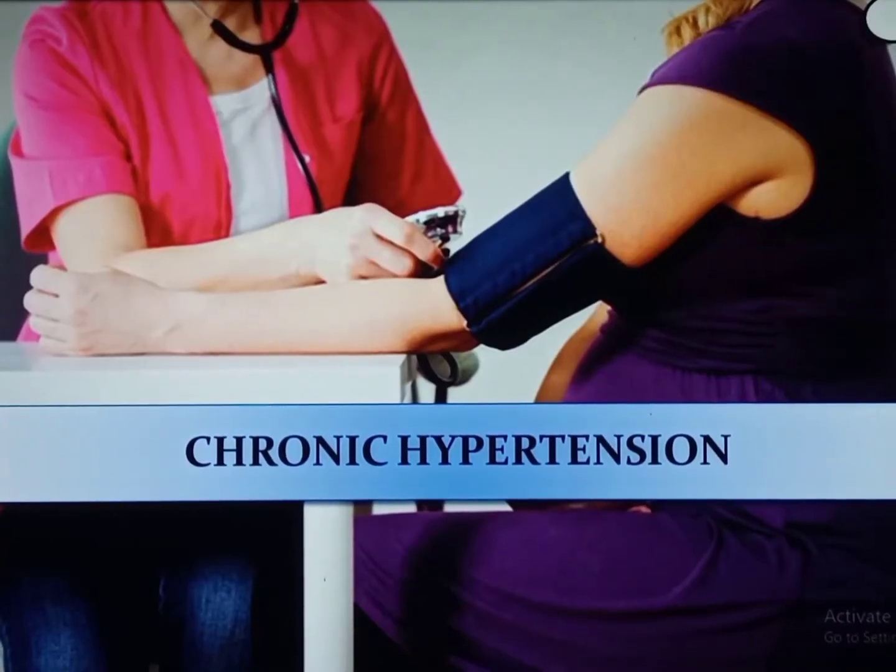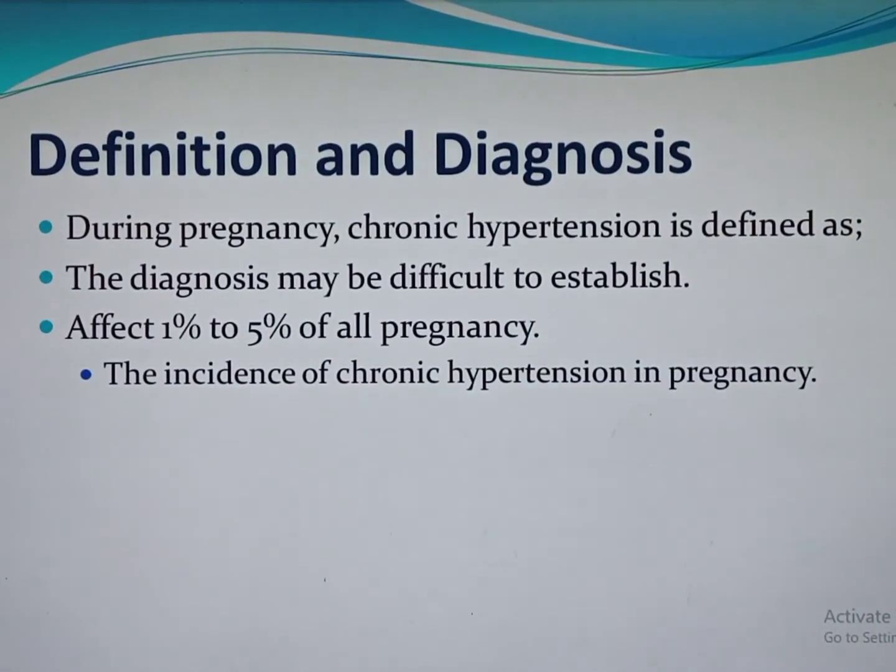Chronic hypertension. During pregnancy, chronic hypertension is defined as hypertension diagnosed before pregnancy, or hypertension diagnosed before 20 weeks of gestation, or hypertension that persists after 12 weeks postpartum. So the diagnosis may be difficult to establish in women with undiagnosed chronic hypertension who come late for perinatal visit in the second trimester of pregnancy.